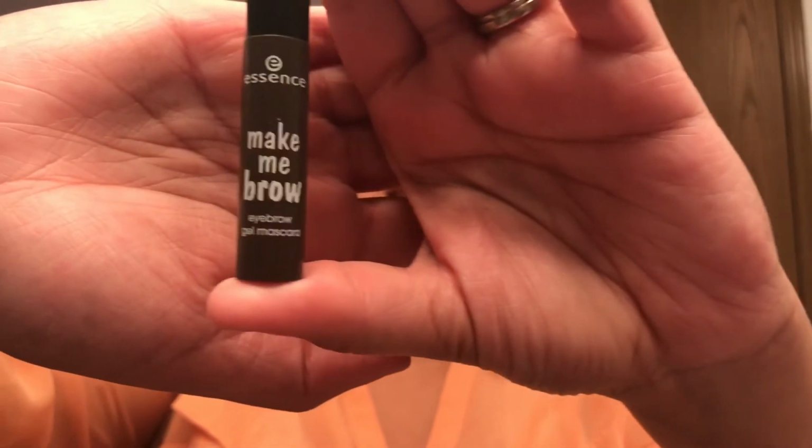All right, so there's that. Then we're gonna move on to the eyebrows. I just use my Essence Make Me Brow, which I think I told you guys in my everyday get ready makeup stuff. But so I just do the same thing.